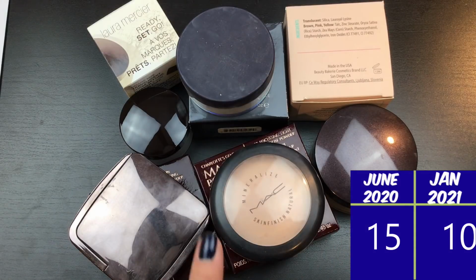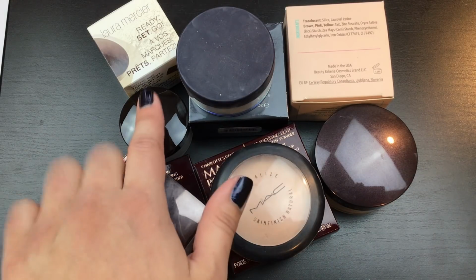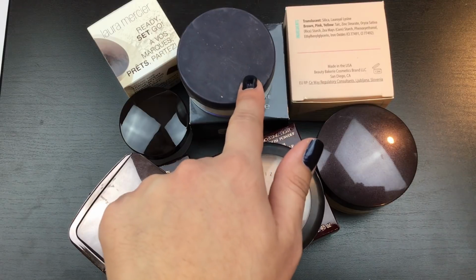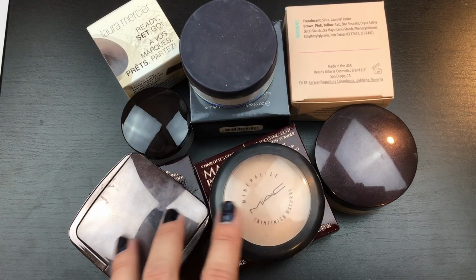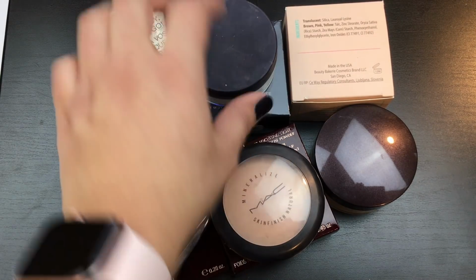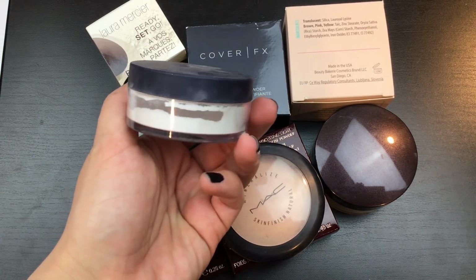So these are all of my powders. This includes under eye setting powders, which is this one right here and this one right here. So technically I have 2 under eye setting powders, and then the rest are all face powders. I'm currently working on this one, the By Terry Hyaluronic.